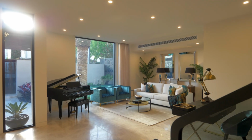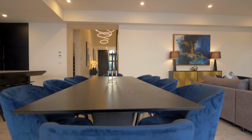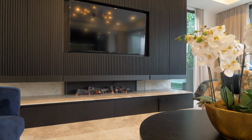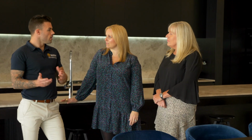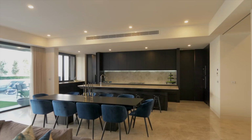It really is. I love that the other room with the grand piano is obviously the formal living space, and this feels just as formal, really. But it's just beautiful, and the fireplace, everything here has been thought of. So I think the front room is more the showpiece, and as you get down to the back here, this is more the family hub for the family to really enjoy the space in the house.